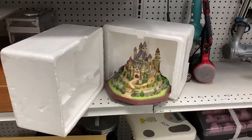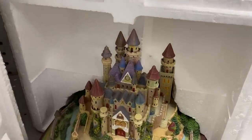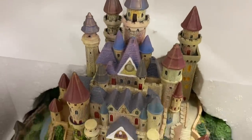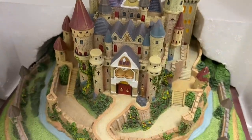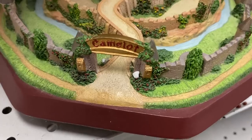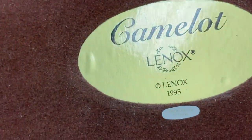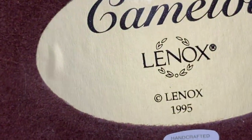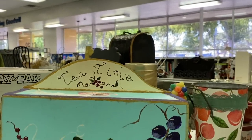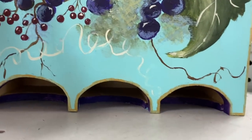Okay, so not quite what I was expecting to see inside of a Lennox box, but if you collect them, I'm sure they were really pricey, but it's not here. It's really cute, and it is made by Lennox. Cute little hand-painted tea box. I mean, really, somebody loved this. I love finding hand-painted art at thrift stores.